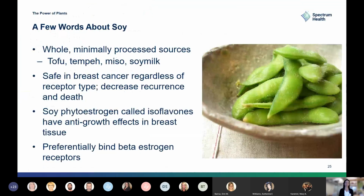A couple of words about soy. We're talking about beans and legumes, so we're still in that category. Soy has been vilified in many ways, and it's actually quite a healthy thing to include in a plant-forward or plant-based diet, especially if you're eating whole or minimally processed sources of soy. So things like tofu and tempeh, miso, which is a fermented soy, and some of the soy milks can be a great source of calcium and plant-based fats as well. You just always want to be cognizant and read those labels to make sure that they don't have a lot of additives or added sugar.